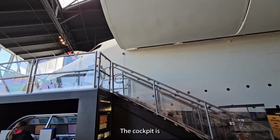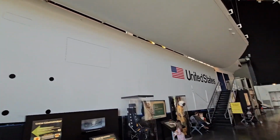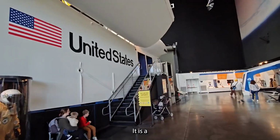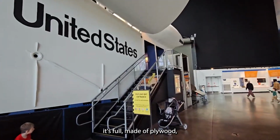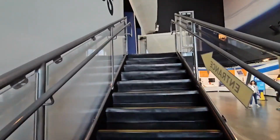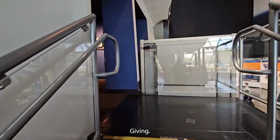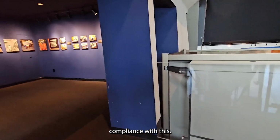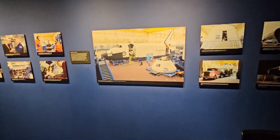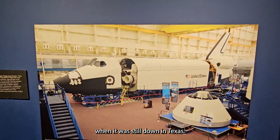The cockpit is off limits at the moment, but we can go up into the payload bay. It's fully made of plywood, but they used this to practice evacuation and piloting. That's a picture of our trainer when it was still down in Texas.